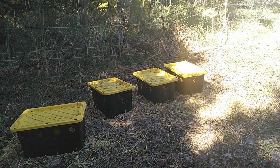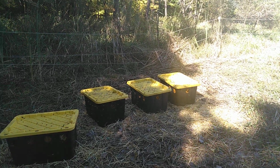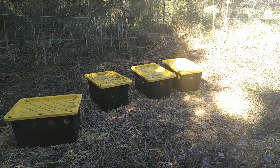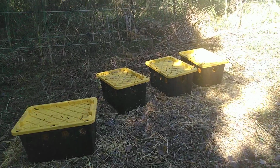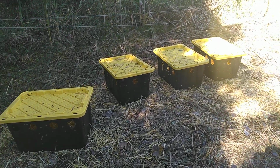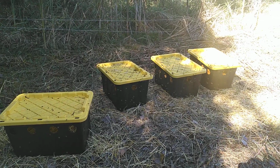I'm going to pull Apivar strips, I think in 2 weeks. I have to look to see when I put them in. When I pull the Apivar strips, I have to take the top box off anyways to get to the bottom box, and I'll be able to feel the weight of those things. Like I've said in previous videos, if you lift your box and it's really, really heavy, you know you're doing good. I like mine 80, 85, 90, 95 pounds going into the winter.